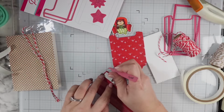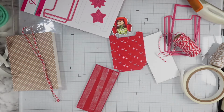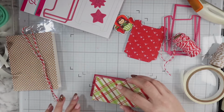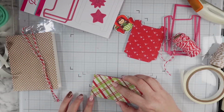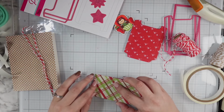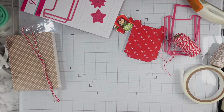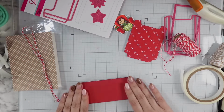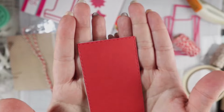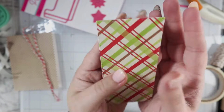Take off that backing paper. And then I'm just gonna use a regular hole punch to add a little hole to our bookmark for our string, our twine to go through. There we go. So by doing it that way, both sides now have that very clean stitched line. I love that.